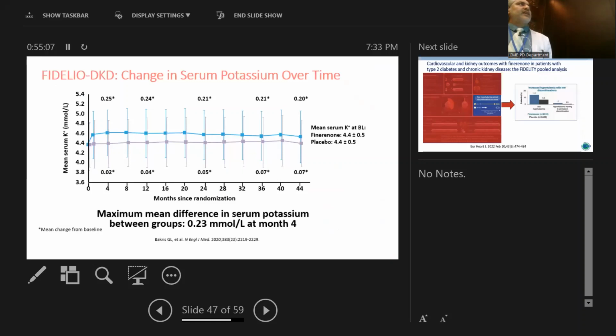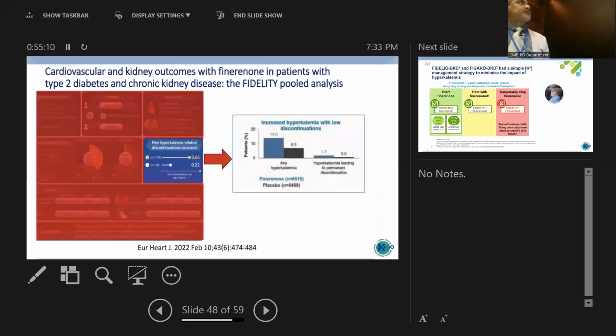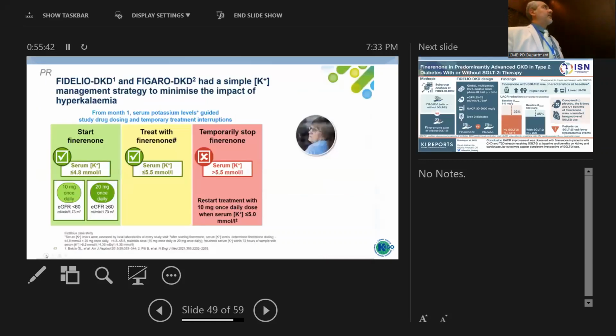So it's a minor increase in the serum potassium. But still, in the FIDELITY pooled analysis of 14,000 patients, it shows that 14% of patients had hyperkalemia compared to 6.9% in the placebo group. And only 1.7% had significant hyperkalemia leading to cessation of treatment. Only 1.7% out of 14,000 patients had hyperkalemia, which is non-significant in this study.